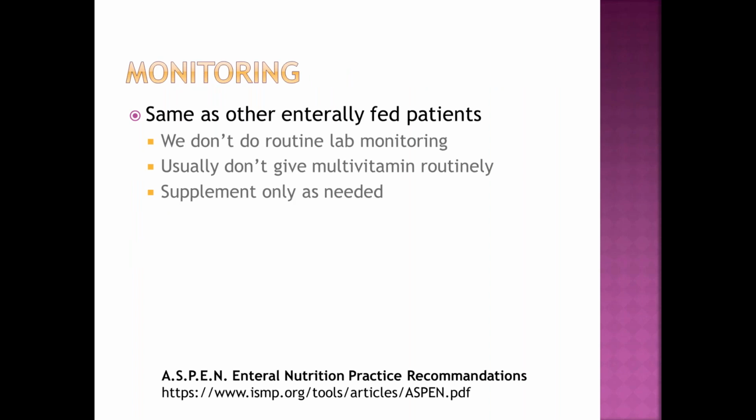So when we look at monitoring these patients, it's really the same as all other enterally fed patients. If you look at the ASPEN practice guidelines, there isn't really a strong recommendation for routine lab monitoring for enterally fed patients. There's not a recommendation for giving a daily multivitamin unless you know that the patient is not meeting their vitamin and mineral needs. So our protocol for monitoring is just to supplement as needed. If someone is not getting adequate calcium, of course, we're going to give them a calcium supplement. But if they're getting 3 cups of milk a day in their blends, we're not going to give them a calcium supplement.